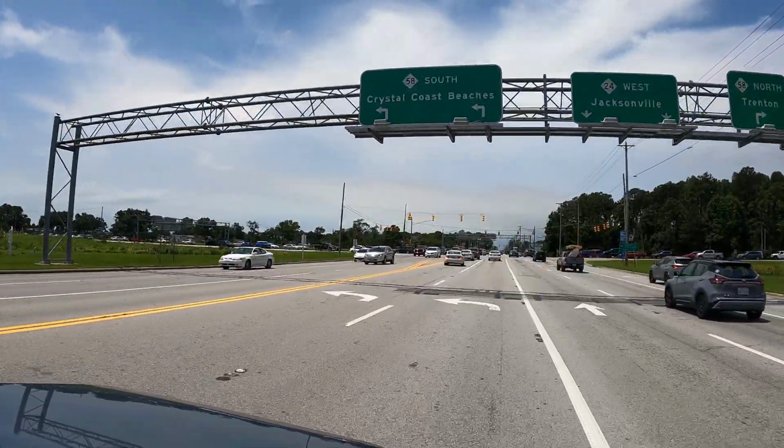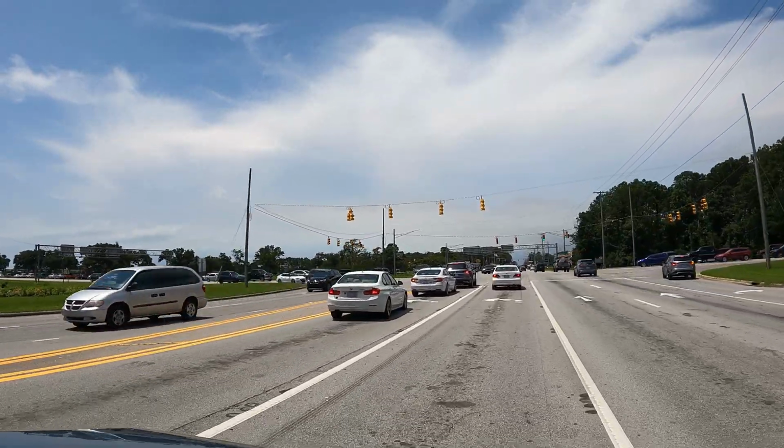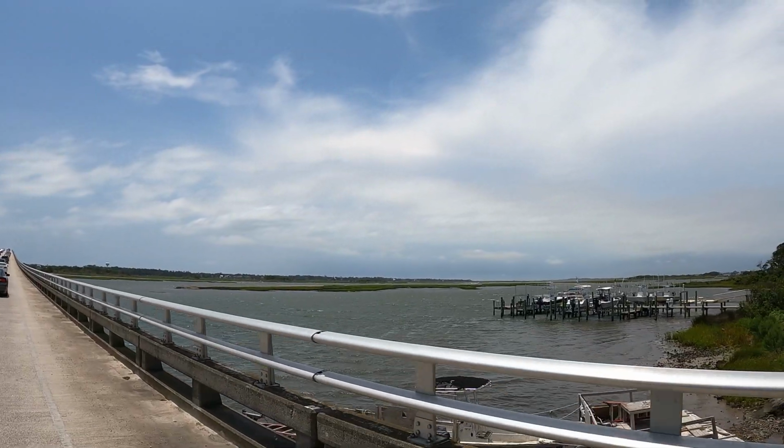Now that we are checked into our campsite and all set up, let's cross the bridge to Emerald Isle and head north to the aquarium.